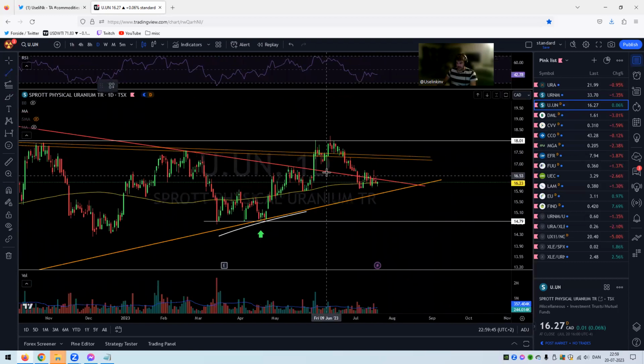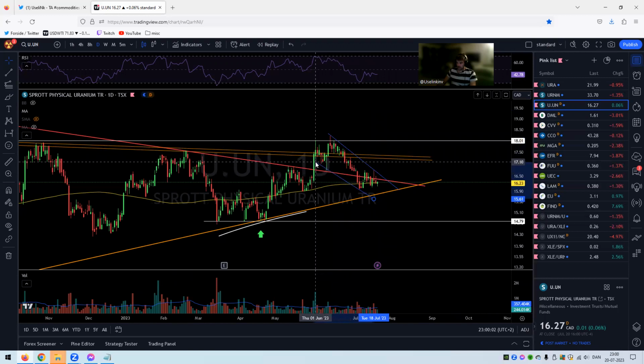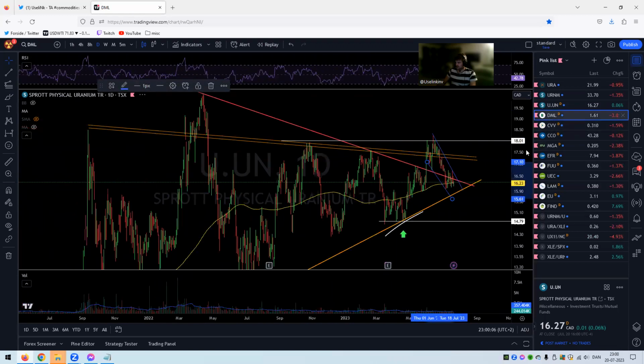I think if we add, we can do like this. It's very clear, like that. Then we have the channel. Let's make it blue right there, so we have it for further visuals. So we need to break the blue bull flag or blue channel, whatever you want to call it, before any further upside in this chart.